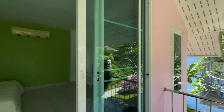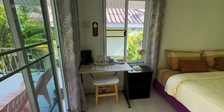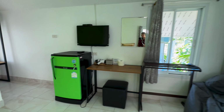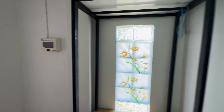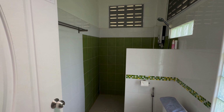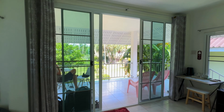Turn around. And it's a good sized room with a king size bed. We've got a little desk area with a kettle. And we have a place to hang laundry and our clothes. A refrigerator. Another little closet area. And then we've got a good sized bathroom here. Looks good to me. I think we're really going to enjoy this place.